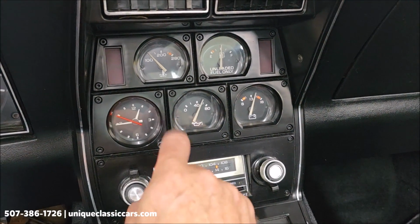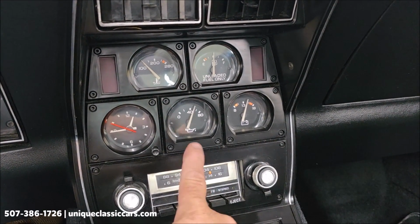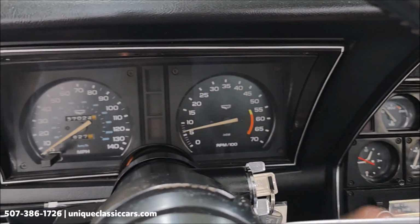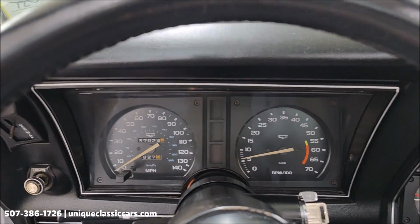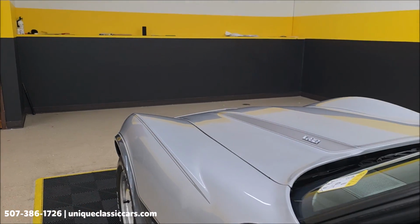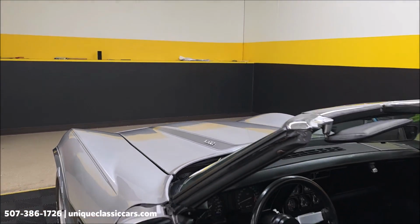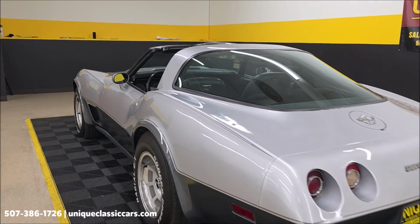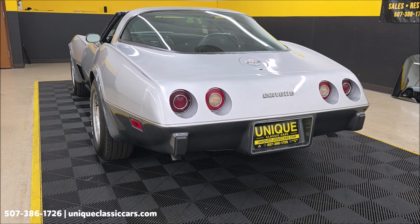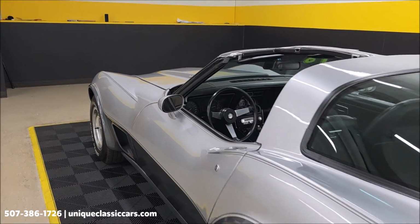Radio working. That was a cold start. I wouldn't expect temp gauge to be up. You see fuel gauge, oil pressure, battery, clock not working, tach does work. A little rumble coming out of this L82. Listen to that. Good sounding C3.